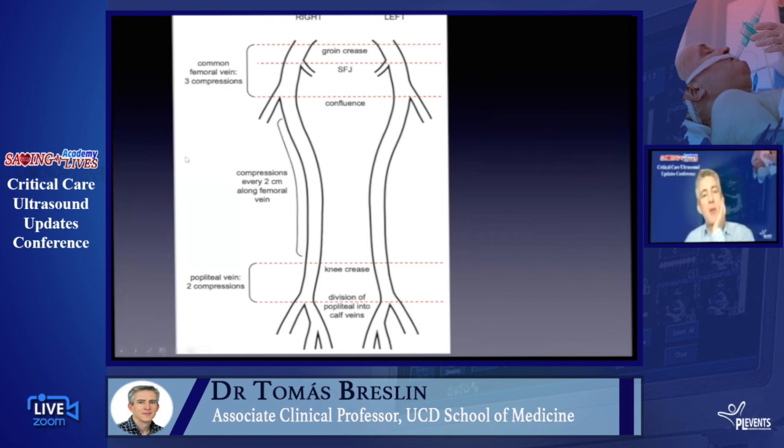Very interesting point. What I liked about this study was that they were very clear about the protocol. They looked at the common femoral vein above the saphenofemoral junction. They looked at the confluence of the profunda deep femoral vein, and they looked at the femoral vein itself, and they compressed every 2 centimeters along, which is really what I think we should be doing. You can just compress in the groin and at the back of the knee, and you'll pick up most DVTs, but really, if you want to be a bit more thorough, you should scan all the way down the femoral vein. It gets a bit difficult in the adductor canal and then into the popliteal vein as far as the trifurcation. So they described that nicely in that study.